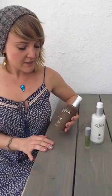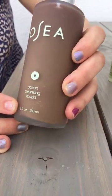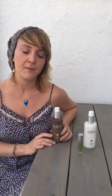This is the Ocean Cleansing Mud. Whoa, awesome. It's a really spicy, refreshing cleanser that's really great for oily skin. I used this every day, twice a day when I was a teenager struggling with acne, and my skin type is generally oily, so it really helped clear up my blemishes. Awesome. And yeah, I think when you're growing up, it's important to have a natural cleanser that is also effective.